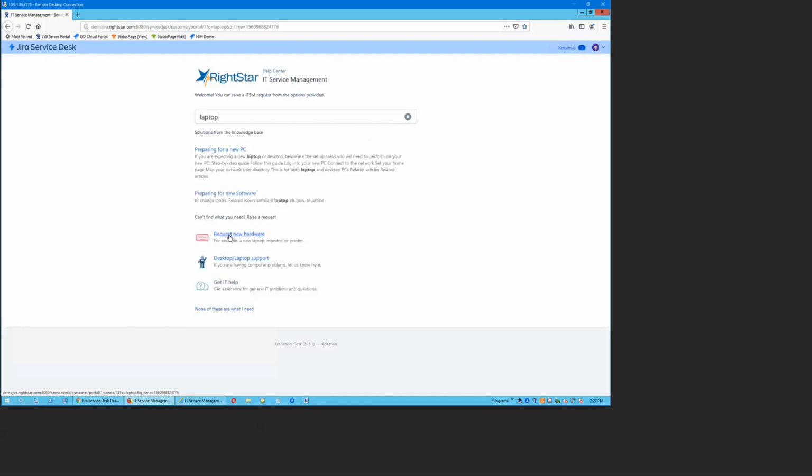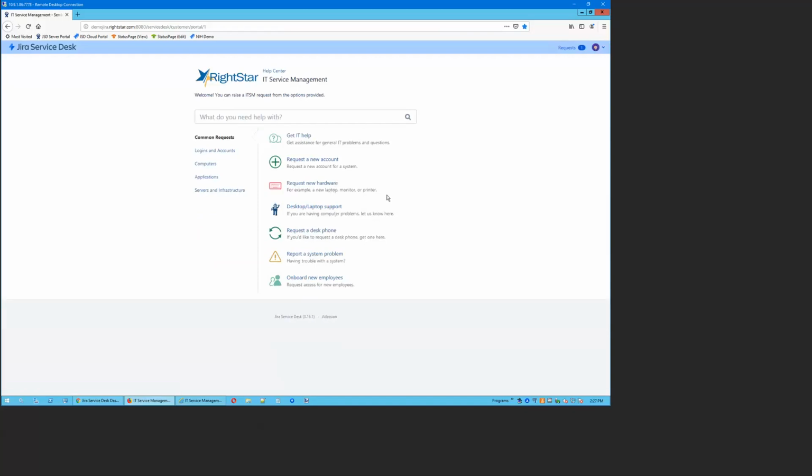So I'll end up choosing here, as Caroline, this request new hardware option, but I wanted to show you can get there from searching for it here in the search bar, or you could just choose it from the options at the bottom of the screen.